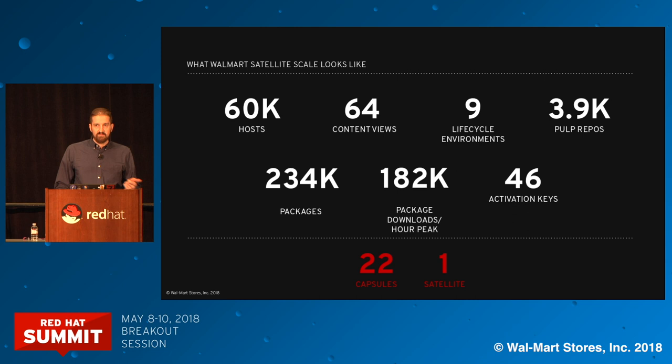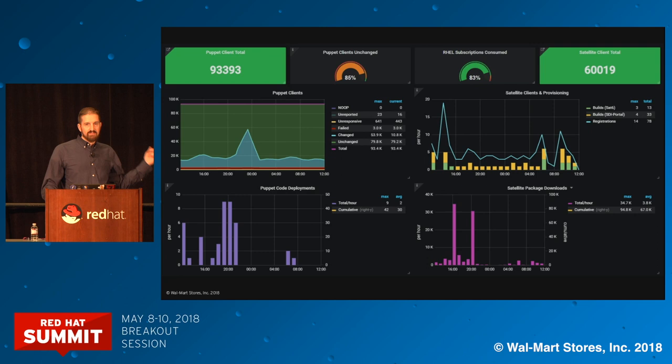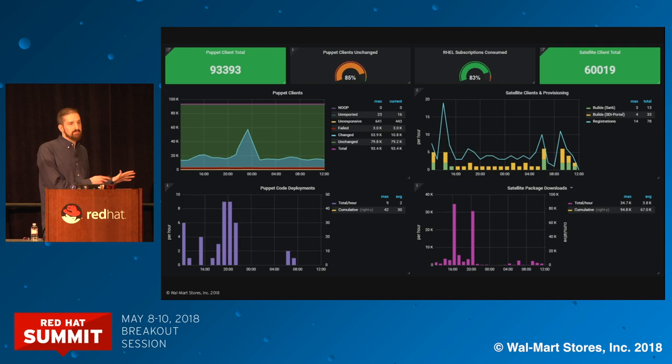We keep track of a lot of these numbers through dashboards in Grafana, like this one. This is what we see every day when we come into the office. You'll notice that we've got Puppet on the left and Satellite on the right. I want to emphasize to everybody that we are not serving any Puppet content through Satellite. We have an entirely separate Puppet infrastructure just for that.